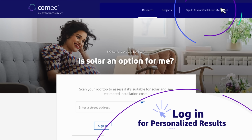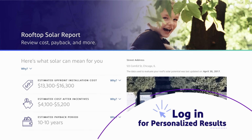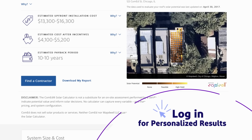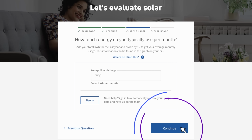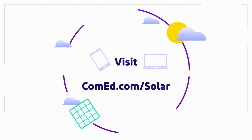For personalized results, log into My Account. Our solar calculator will automatically populate your address and previous 12 months of usage information. If you do not have a ComEd account, log in as a guest and enter your address and your average monthly energy usage. Get started with the solar calculator today.